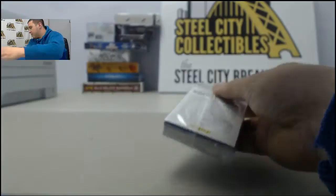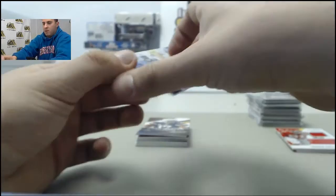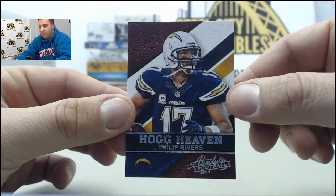All right, and final pack here for you guys, and then we'll get to the randomizing. Colts: Hakeem Nicks, Reggie Wayne, mixed with Trent Richardson and Andrew Luck. We have Hog Heaven, Phillip Rivers to the Chargers. We have a Kid Reporter card here.